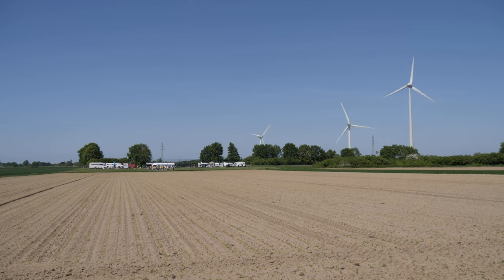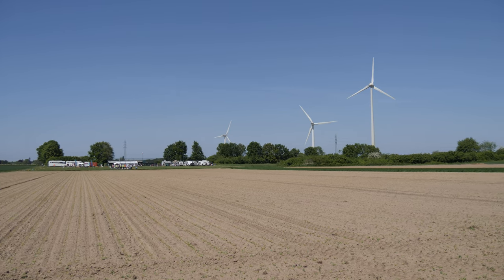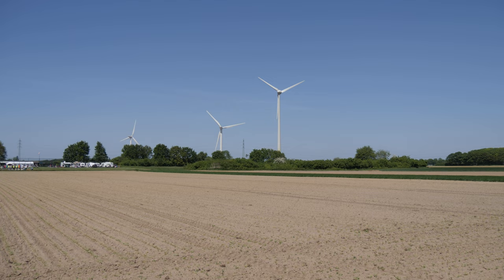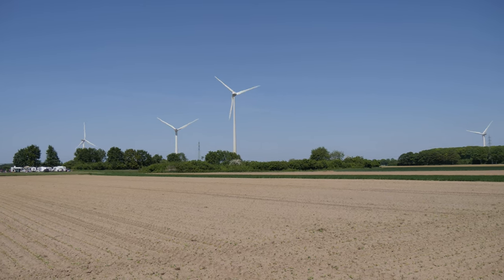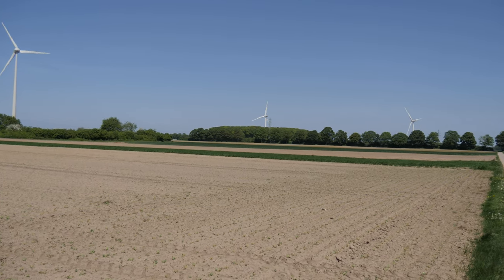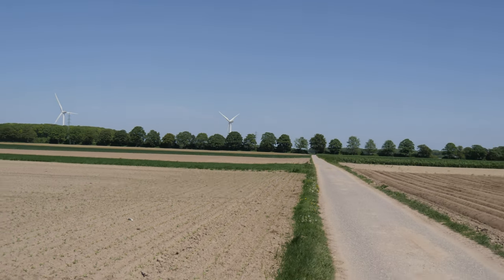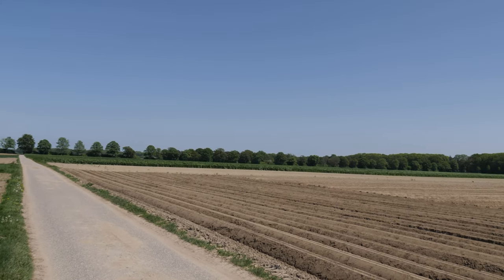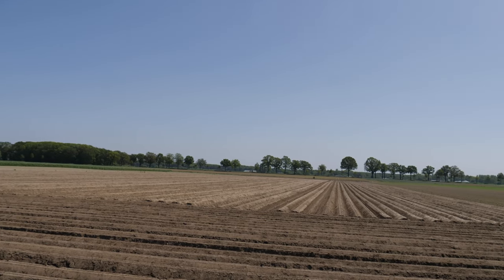Remember this place. Wind turbines in the background to the north, then a few bushes next to the flying place, and then towards the east there's a line of trees and fields all around us, nice and open.